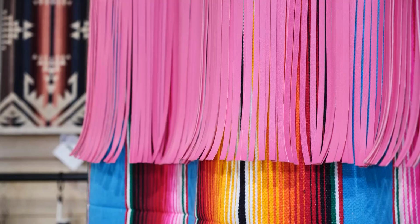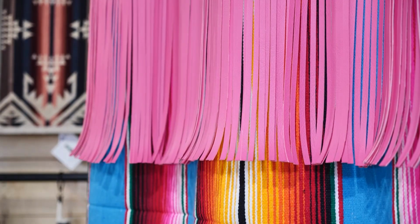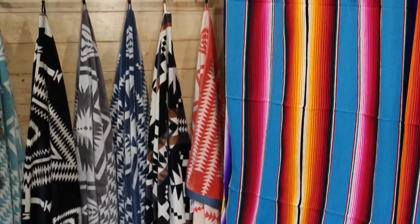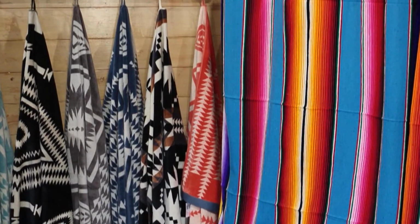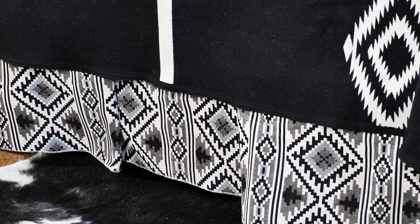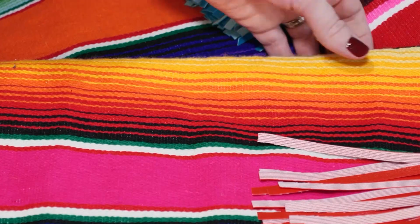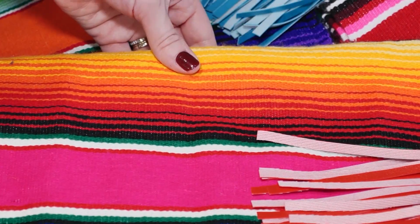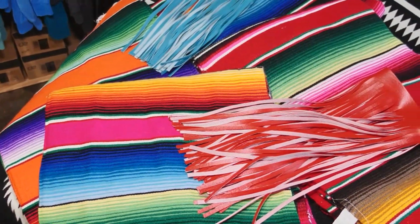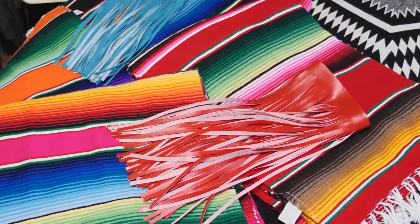We have a lot of our handmade stuff, so our shower curtains, our bedding, pillows, headboards, and then we also do a little bit of upholstery. The probably top two things that we sell are our shower curtains and our bedspreads. We have probably, I'm going to say like 20 different combos to choose from on our shower curtains. It's a lot of bright, colorful, funky prints, and they're just kind of mix and match together.